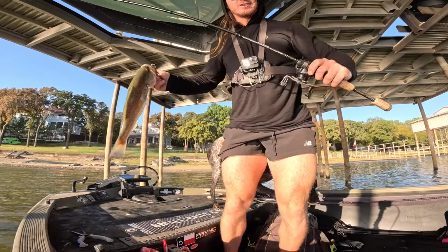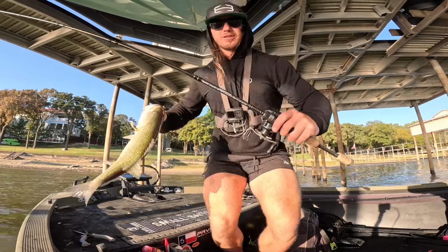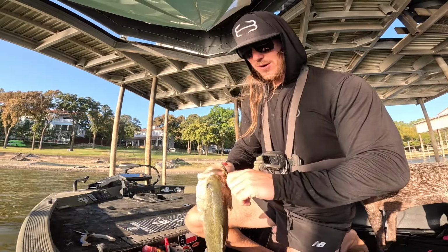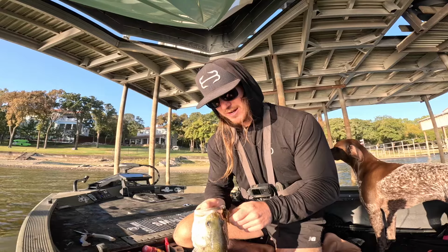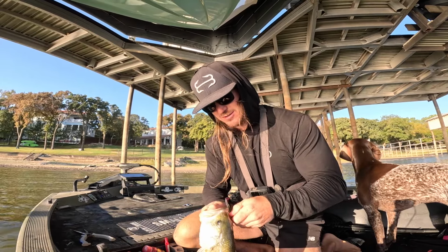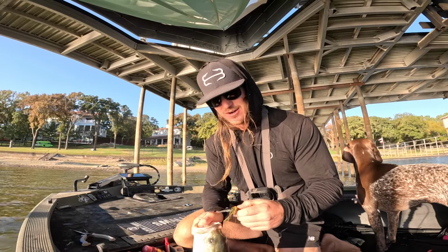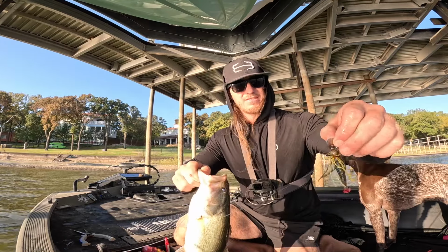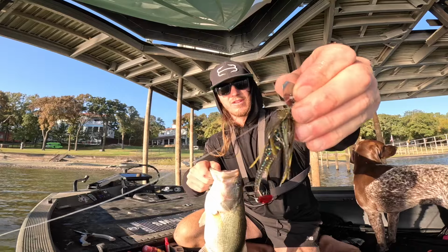It's so shallow my transducer won't even read it. The transducer's probably on the bottom of the lake right now, but that's one of the hardest parts about fishing light line in super shallow water, guys, is because when they hit, they go and they find whatever they can to get you in, and you're kind of helpless. You just have to try to redirect them and keep pressure and hope that they come off of whatever they get you snagged on.